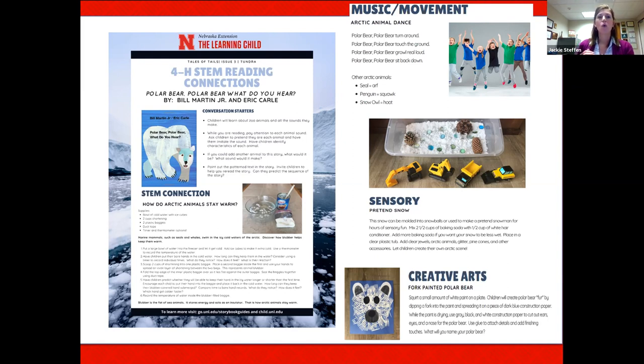And then you can see on the back, we will have a music and movement activity for each storybook guide, and a sensory activity. I really like this one. This is where you make your pretend snow using baking soda and white hair conditioner. It makes your hands very soft and it smells really good. In your library, if you're thinking, oh no, that's not something we want to do, you're thinking about the mess, you can always do sensory play using white pom-poms or even cotton balls to have a similar effect. And the creative arts activity with this one is fork painting and creating your own polar bear. So this just gives you a snapshot of what you can expect them to look like.